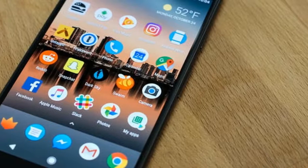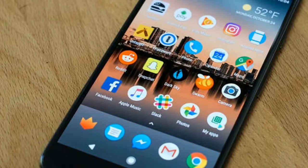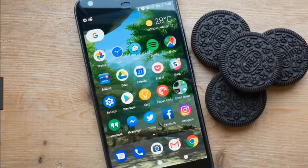No matter what you think about the Essential Phone, one area that it dominates all other Android OEMs at, aside from Google, of course, is with its software updates.